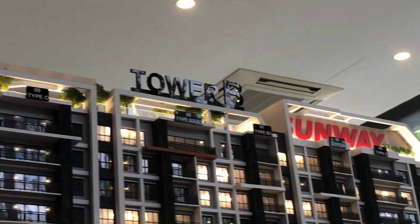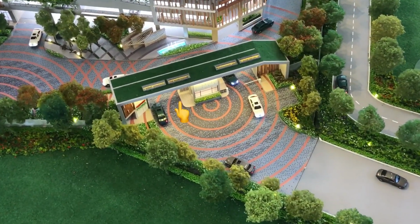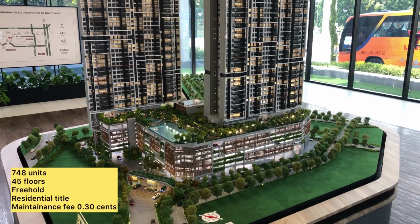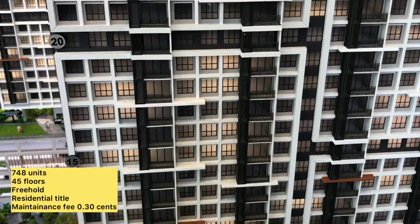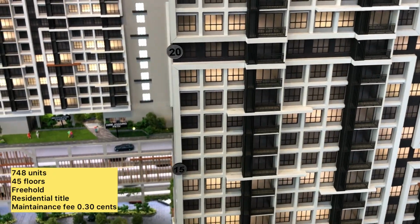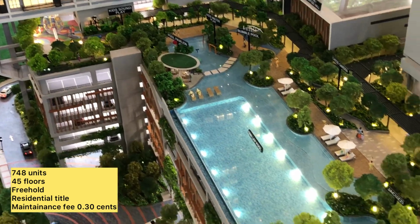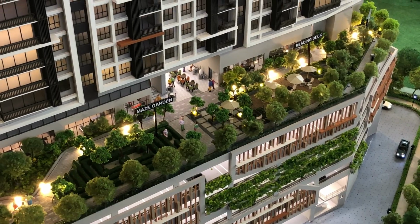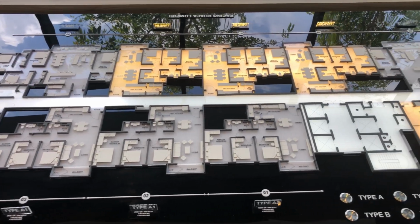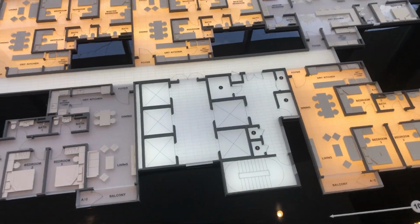There's also a sky deck. This is the entrance. There is total 748 units and 45 floors. It's a freehold residential title property with maintenance fee at 30 cents. Every unit will have 2 to 3 car parks. For the floor plan, there is 10 units per floor with 5 lifts.